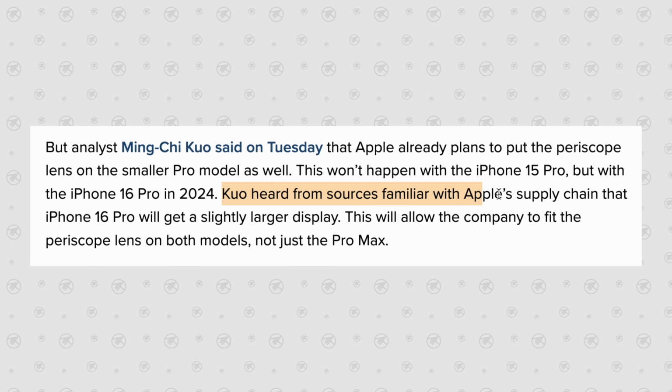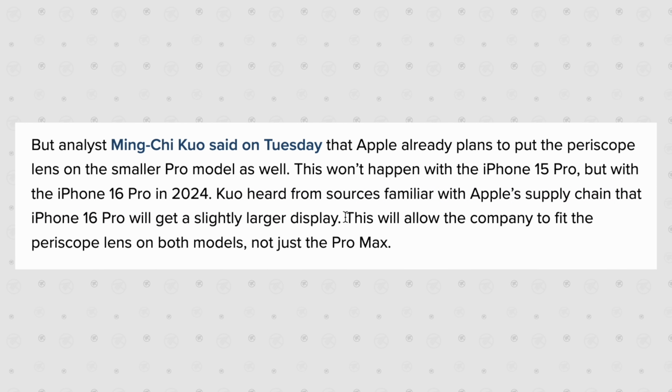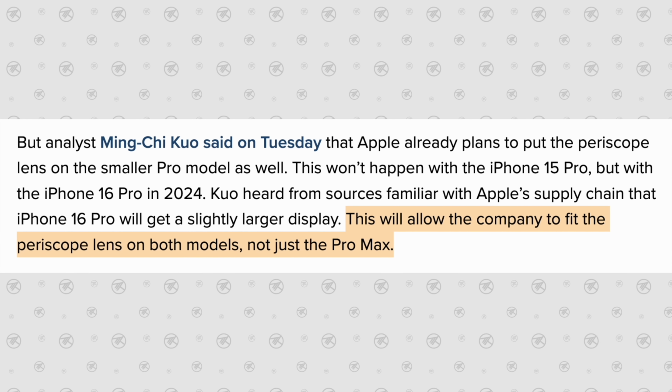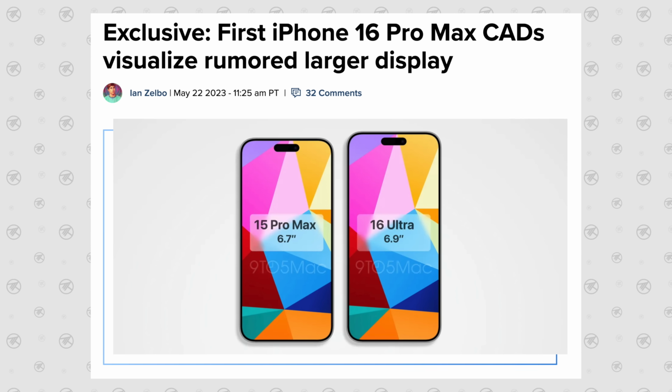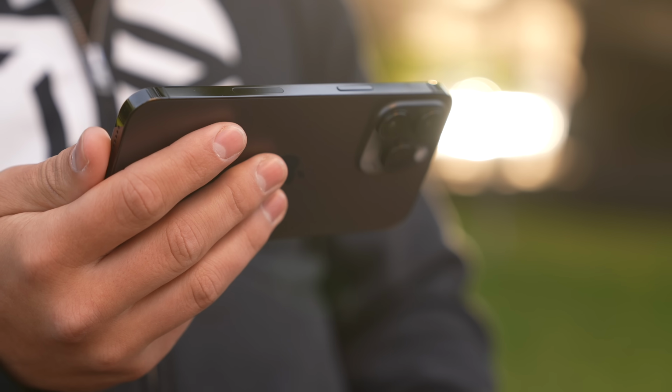So there's a good chance that Apple is only increasing the sizes of the 16 Pro and Pro Max models because they need to fit in that periscope camera. But that still doesn't explain why the 6.7-inch Pro Max is becoming an even larger 6.9-inch, since I'm sure the current 6.7 can fit in all of that, until you see feature number 3, which is massive.